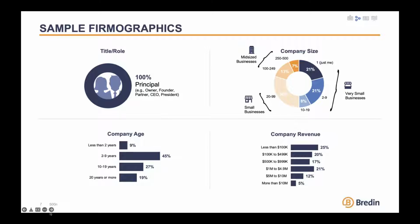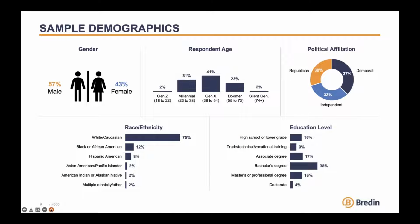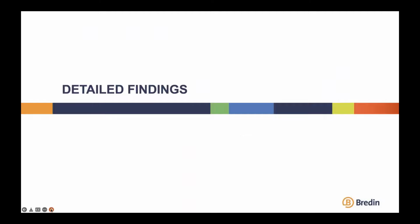But the gist of the respondents is, all principals, as I mentioned, for a mix of company sizes up to 500. You can see the age of the company, company revenue, location, population density, industry. We don't put any quotas, so this is pretty close to natural distribution. And in terms of demographics, pretty good mix of male versus female. That's typically what we see. Good mix by respondent age, education level, race, all that stuff.